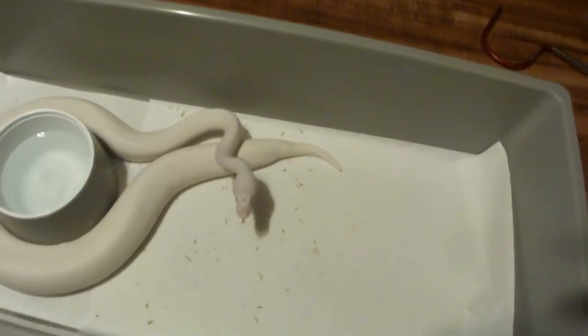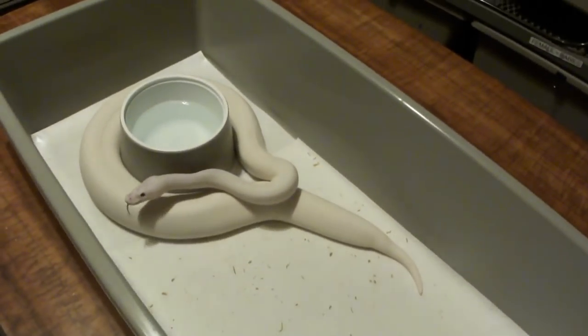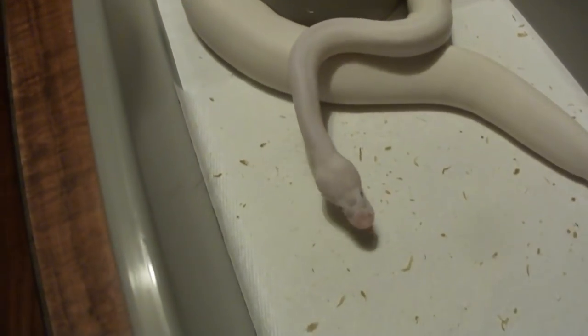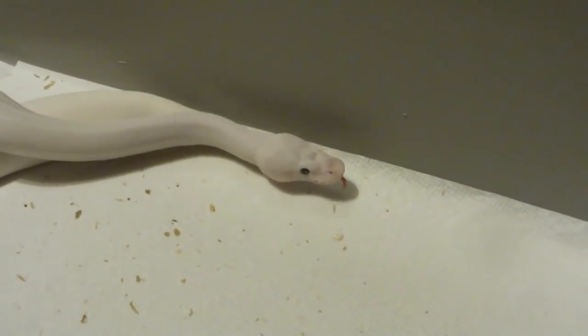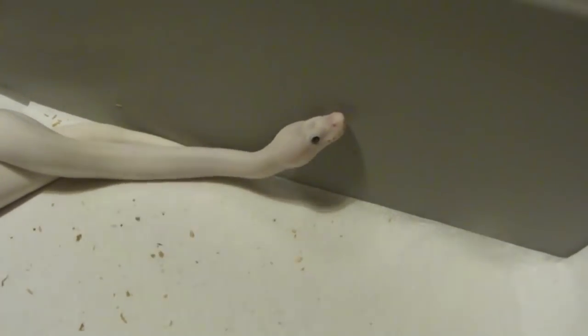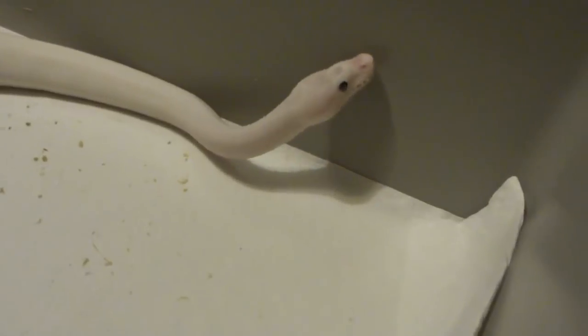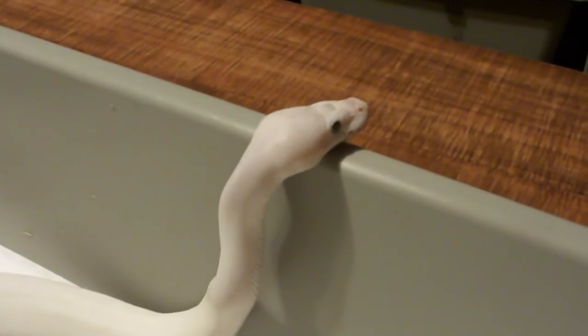So another cool thing about this, we're talking about the spider and the head wobble. When you have lesser and pied together, you get eyes that are a little bit smaller than a regular ball python. I don't know if you can compare this to my other snake's eyes, but she has really small eyes, and you can tell an all-white snake with small eyes is pretty much guaranteed to be a lesser pied.